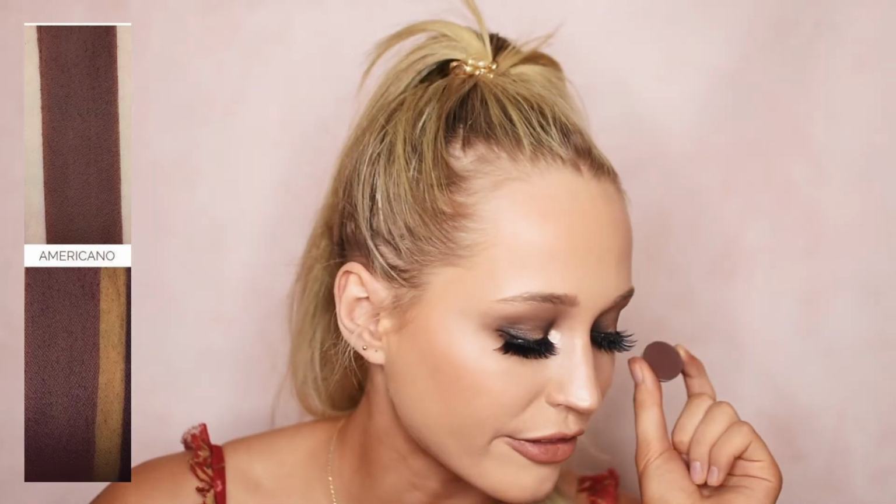Now the second last eyeshadow that I wanted to mention is Americano, which is a purpley blackened brown color. It's a really dark brown that's on the cooler side, and it's perfect for cooler, more taupey purple eyeshadow looks because I find that Mocha, for example, is still a little bit too warm for a true taupe eyeshadow look. So this one is perfect for deepening up the outer corner if you don't want to use black.